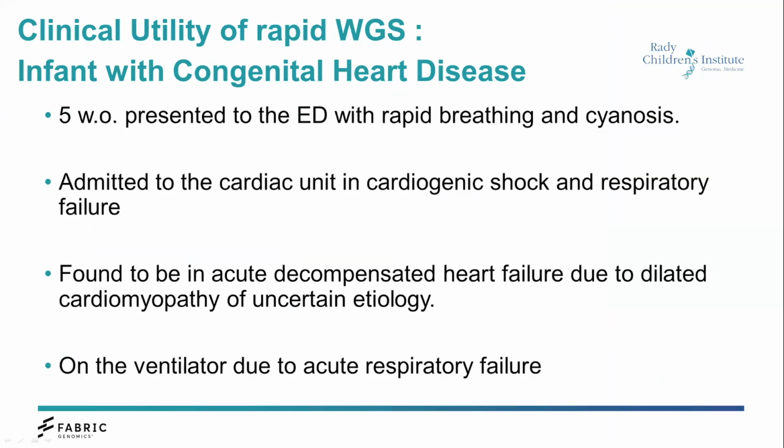This is a case of a 5-week-old baby that presented to the emergency department with rapid breathing and cyanosis. The baby was admitted to the cardiac unit in cardiogenic shock and respiratory failure. The baby was found to be in acute decompensated heart failure due to dilated cardiomyopathy of uncertain etiology. The baby was on the ventilator due to acute respiratory failure.